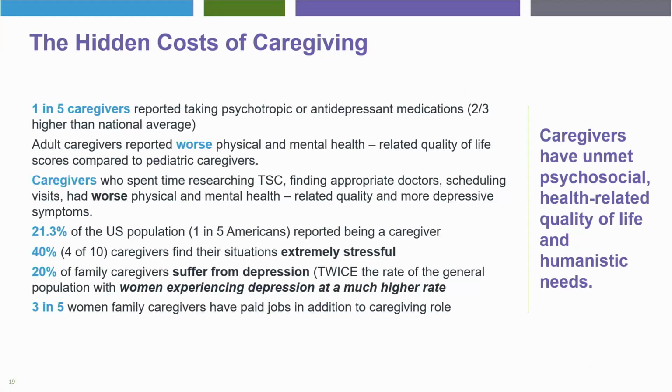So these are the stats that I kind of go over. And I guess time is in the eyes of the beholder today. So I'll just go through some of these that I think are really interesting. But again, the bottom line here is that most caregivers are not really asking for help. And I think this is more women have paid jobs in addition to a caregiver role, 3 in 5. So again, all these stats were pre-COVID. So again, they're probably way higher.